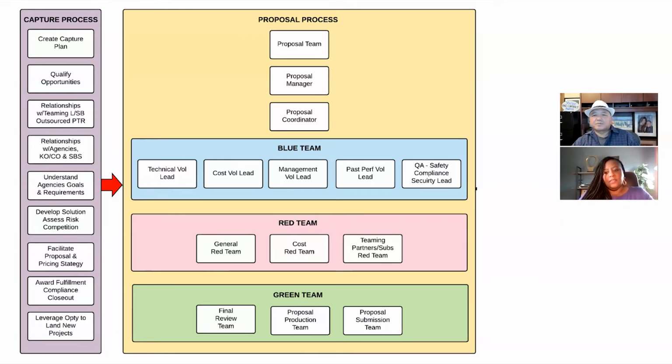Now, there are different proposal processes, and some people just have a blue team and a red team. They don't necessarily have a green team, but everybody has their own flavor of how proposal management is done. But this gives you a little perspective, at least from our perspective, in terms of the proposal process. All right, so now let's go to the last component here.